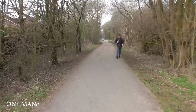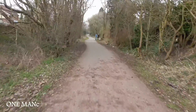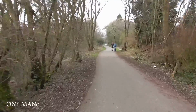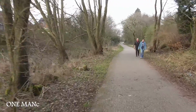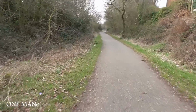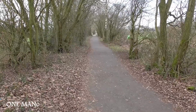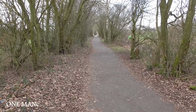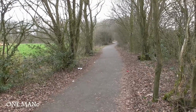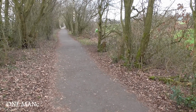One mile to Park Bridge. Well, this is really exciting. It's just a straight route. It was boring when I did it in the 80s. There's even less here now. So it's just a cycle route that's been made out of a railway track, full stop. No signs of anything.